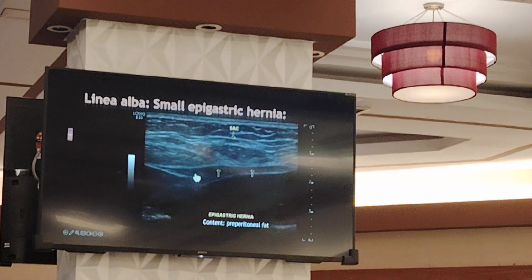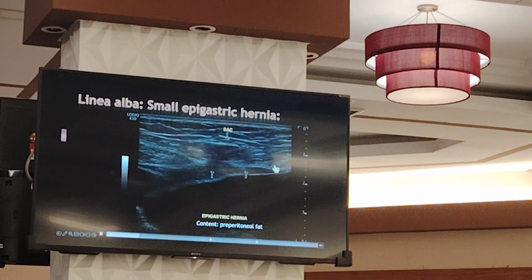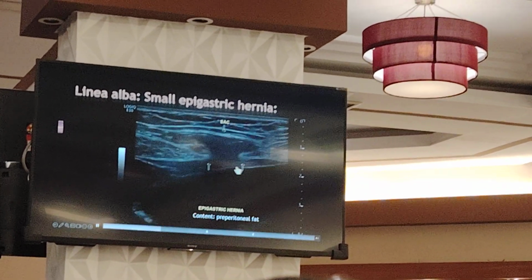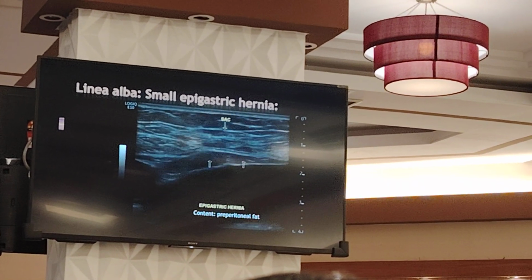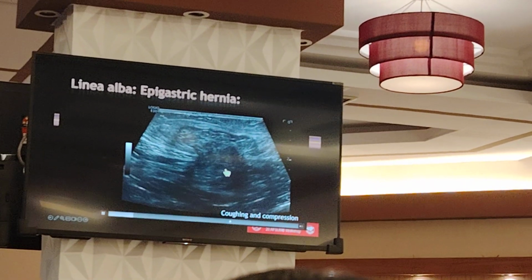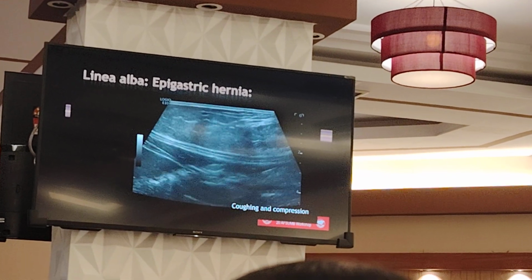Okay, so this is a small epigastric hernia. What we see here, appreciating this is medial edge of right rectus, medial edge of left rectus. This is linea alba. Here is a small defect. What are the contents? Extraperitoneal fat. This echogenic line is peritoneal line. That is peritoneal. So it is extraperitoneal fat which is entering. Linea alba epigastric hernia with cupping and compression, this is initially, and with compression we will see that it is getting reduced. Can you appreciate this?